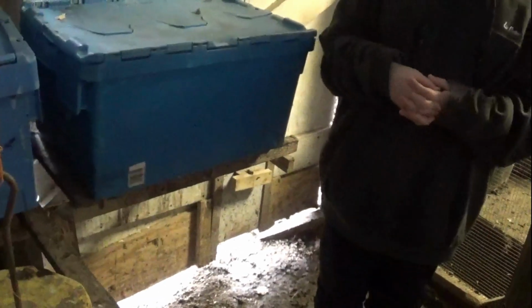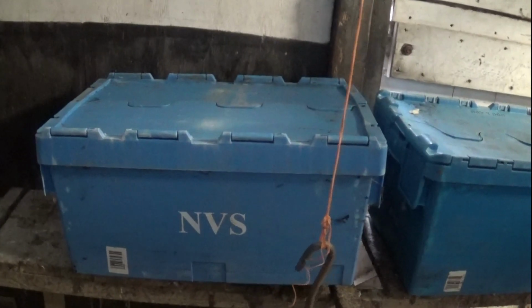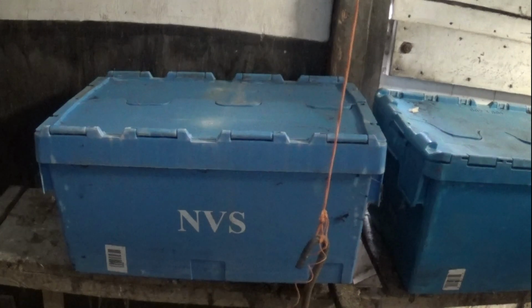So basically, the story goes: a local poultry keeper had a small little flock and was constantly being bombarded with issues with the local foxes getting in and causing havoc. They've now had enough because they've lost that many birds, and they've asked us if we can take on what birds they've got. So what I've done is I've got the rest of the flock out the way.